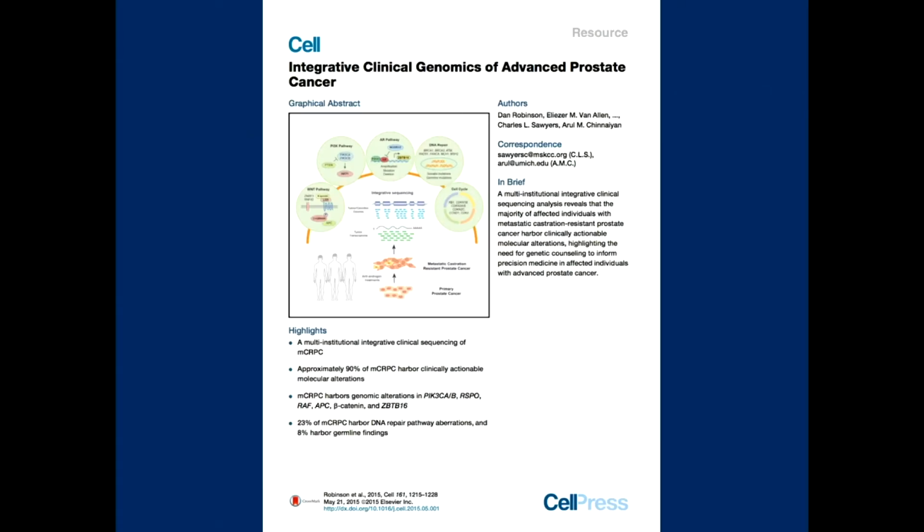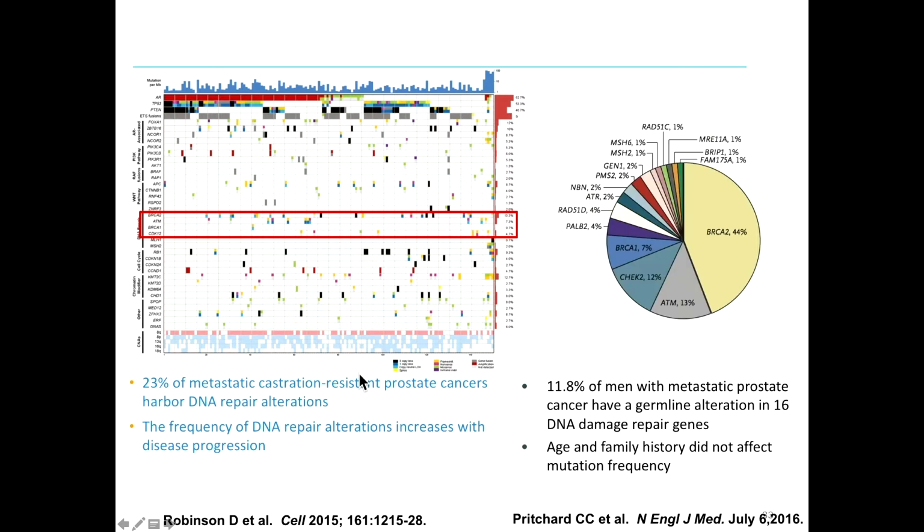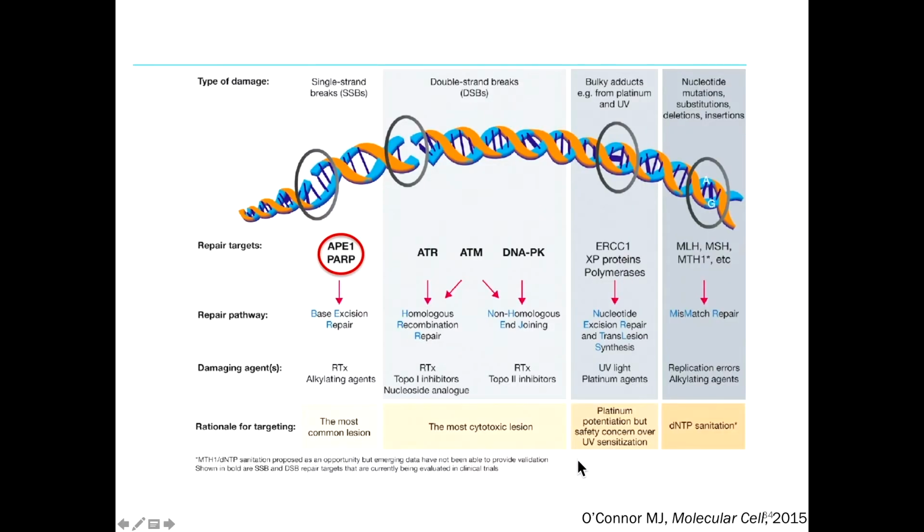This is a very good paper, the Robinson paper looking at integrative clinical genomics. What we know is that about 23% of metastatic CRPC patients harbor DNA repair alterations. But what we also know, and this is the Pritchard paper, is that about 12% of men who die of prostate cancer, not just CRPC, harbor germline alterations in DNA repair genes. So these are germline mutations. These are hereditable. So again, this concept of taking a more detailed history, family history, becomes very important. And this was irrespective of family history or race.